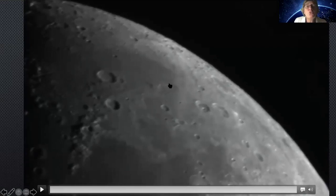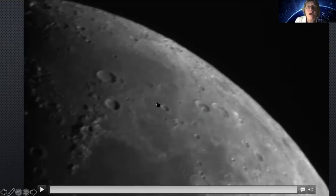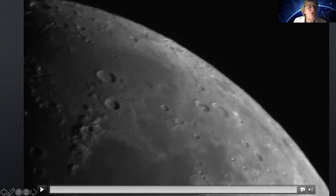These things are called seas, although of course there's no water in them. And just look at these craters. You've got a crater within a crater within another crater. All these craters and everything, they all have names. You can get your atlas out and you can find out what they're called. And there is just so much to see on the moon.